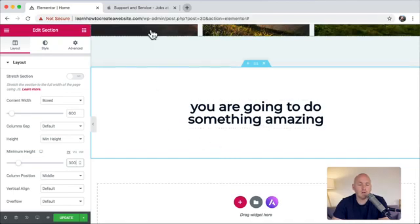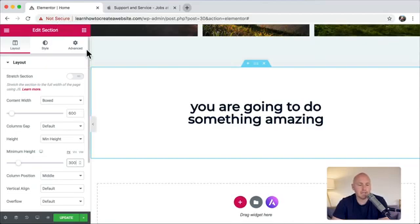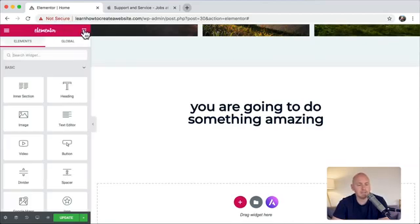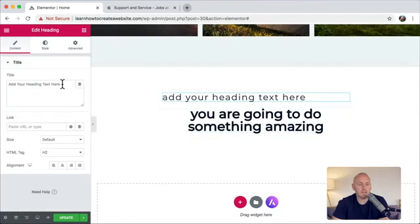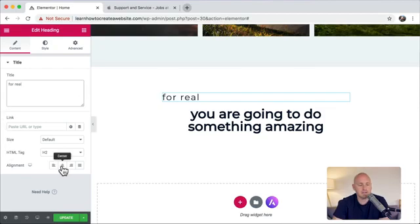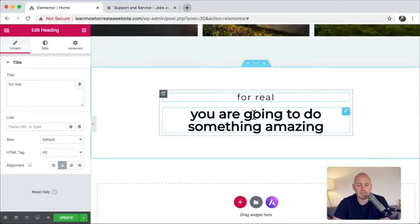What we can do now is go back to Apple's website and we can see that there's this subheadline up here that says support and service. So we can easily do that by going back to our website and clicking on this elements and just dragging in another heading on top of it. And then we could put something like for real. Then we can center it. And if we look at Apple's website, we can see that the support and service is not as big of a gap as ours. So if we look at ours, we see it's a bigger gap.